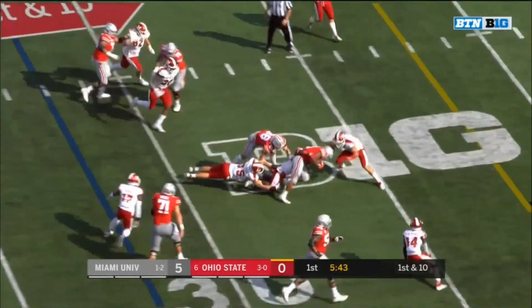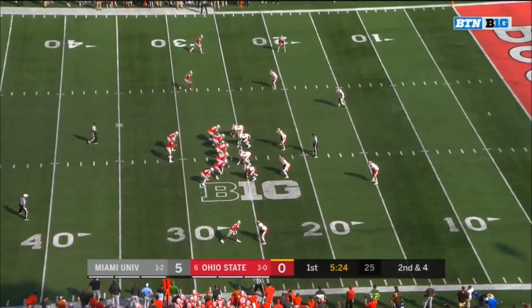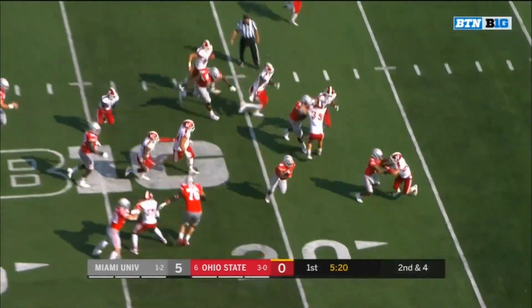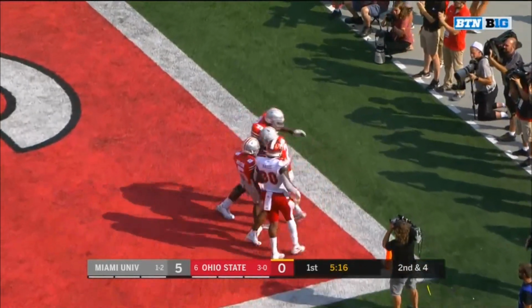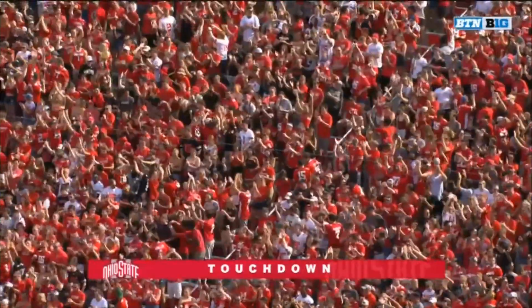Dobbins off the right side, and he's going to add to his total. Inside the 10. Diving. Touchdown, Ohio State. And after the rough start, the Buckeyes take the lead.